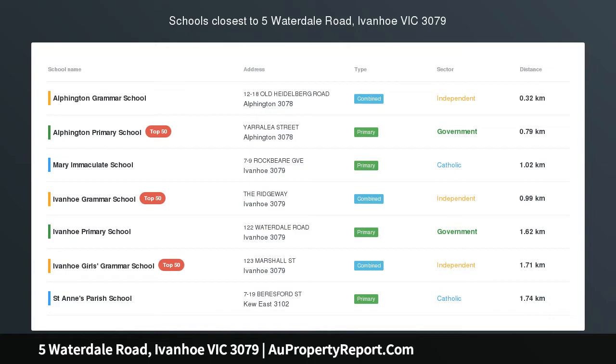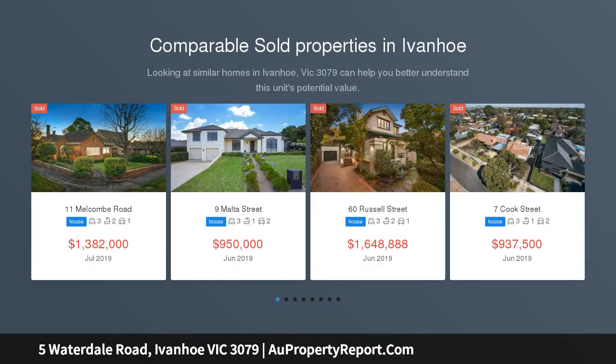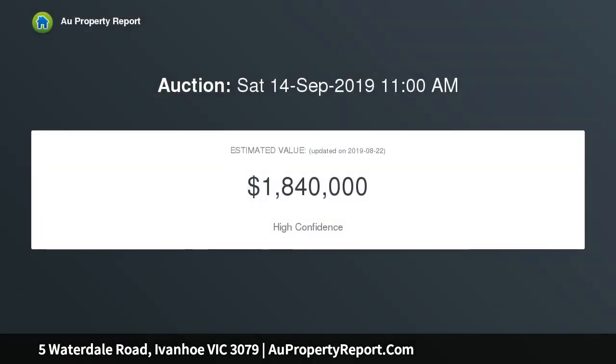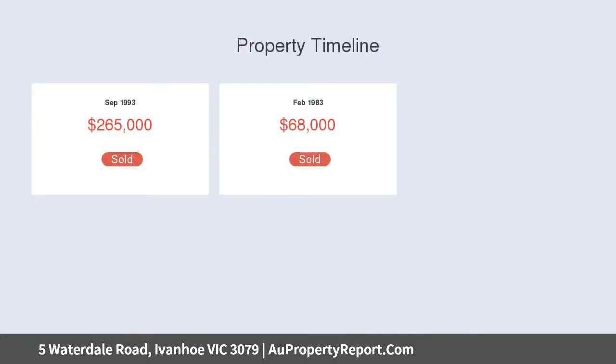Potential-packed poolside promise. Tightly held and highly treasured, this blonde brick beauty on a wonderful 684 square meter allotment, approx, within this dress circle Ivanhoe location offers a family-focused lifestyle. A short stroll to the grammar school, parklands along the Yarra, the station and the offerings within the thriving heart of Ivanhoe, astute buyers can look to secure tomorrow, today.